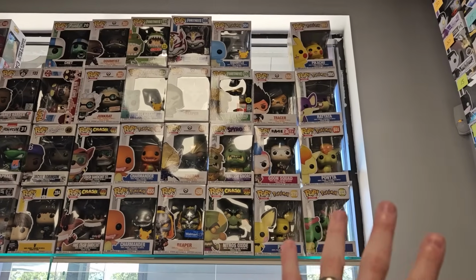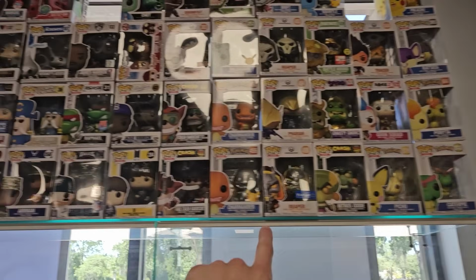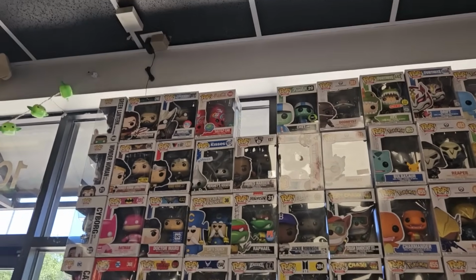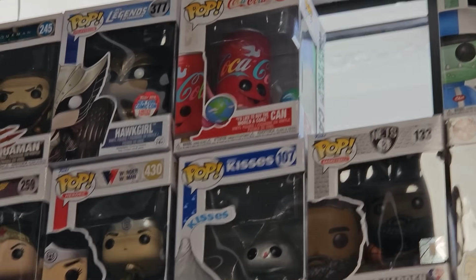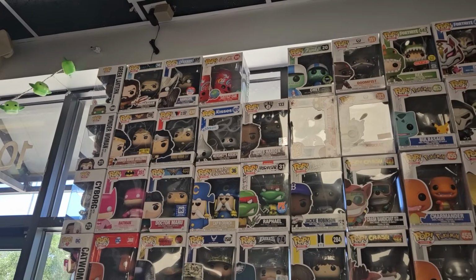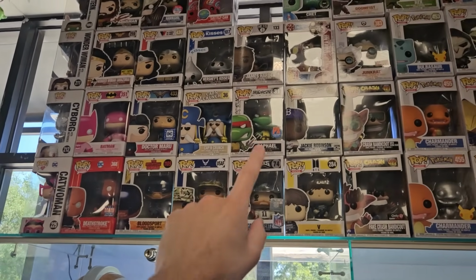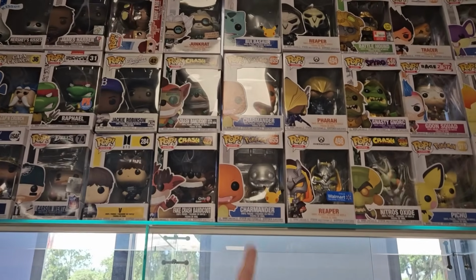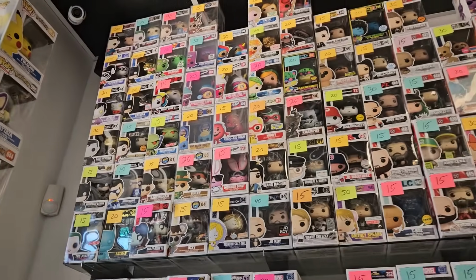Over here, guys, looks like they have a couple things mixed in that are new. I've seen some Overwatch, Crash Bandicoot, BTS. What's really cool is that I'd like to buy the World of Coke can. That's actually pretty nice. I don't really care for the ad icons too much, but that one's kind of cool. Then we have the Deathstroke, Bloodsport, Captain Crunch, Jackie Robinson. Bunch of Crash Bandicoots looking like. More right there.